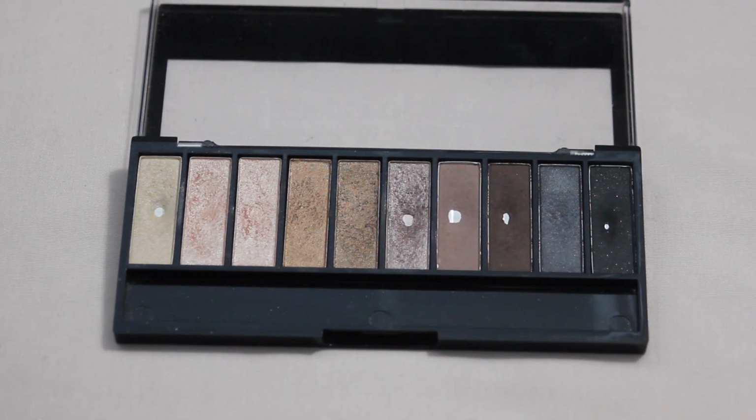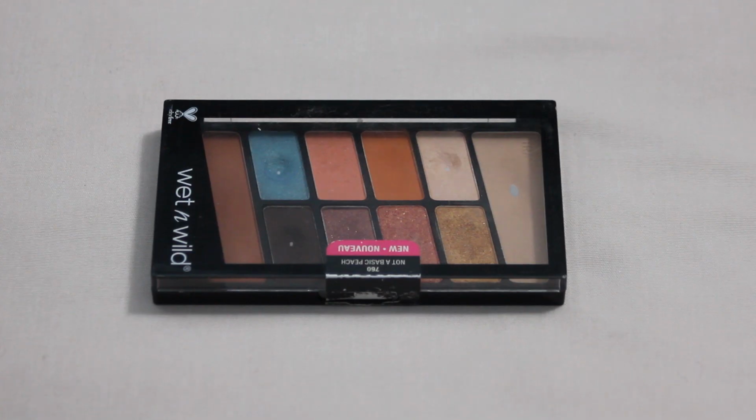I've talked about this before, but that is one of my favorite shades in my entire collection. Not just in this palette, but out of all the shades I own, I love what that shade looks like. So it's definitely hard for me to get rid of this palette when that shade is in here. But it's just not completely what I'm reaching for. It's not as exciting as some of the other palettes within my collection, so it's just not a completely favorite anymore.